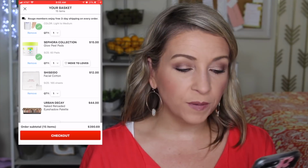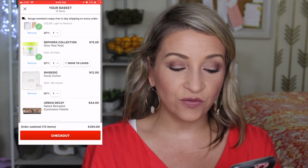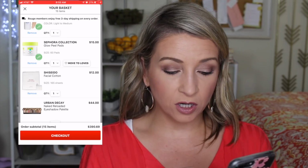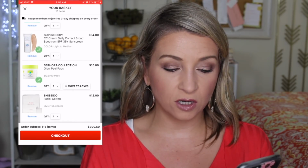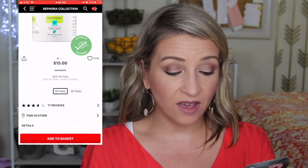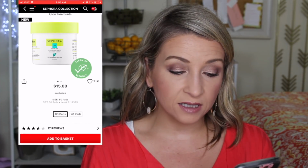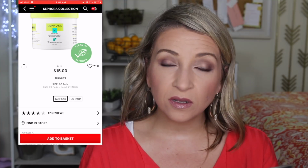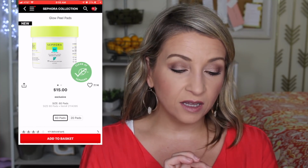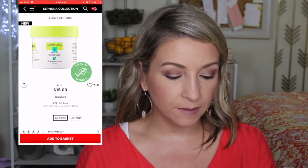But these are the Glow Peel pads, 60 for $15. Okay? That's bonkers. And the reviews are almost 4 stars. There's only 17 reviews, which makes me think some of them are a strong 5. But they're glycolic acid pads. This is cheaper than the L'Oreal ones, the Revitalist ones I was getting. So I feel it's important to pick those up.